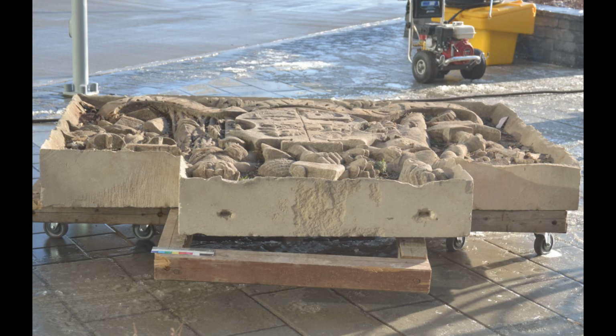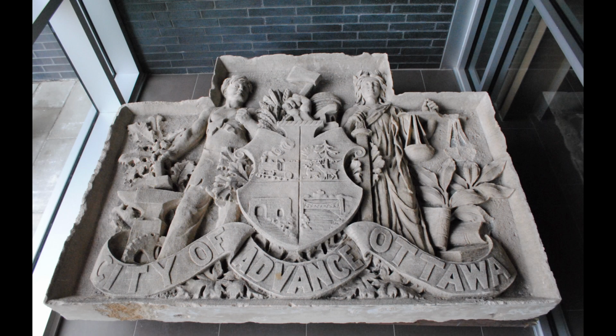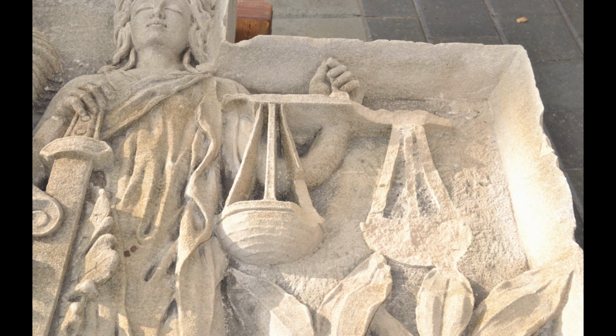The City of Ottawa Archives received the Armorial seal in 2011 and, due to its historic importance and inherent fragility, it required the work of a team of professional conservators specialized in the conservation of stone heritage to treat the sculpture. The sculpture underwent cleaning, consolidation of broken pieces, and the fabrication of a specialized mount to display it permanently and safely in the archive's front lobby for the public to enjoy.